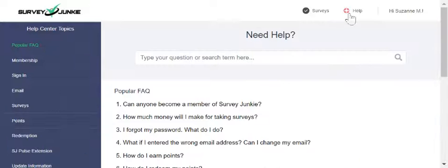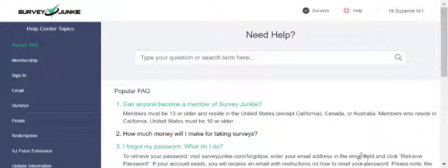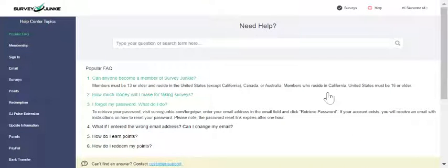Help section here. Can anyone become a member of Survey Junkie? You have to be 13 years or older and live and reside in the United States, except California, Canada, or Australia. And it says something else here. Members who reside in California, United States must be 16 or older. So if you live in Canada, United States, or Australia, you can join Survey Junkie. But you have to be at least 13, except in California, you have to be 16.